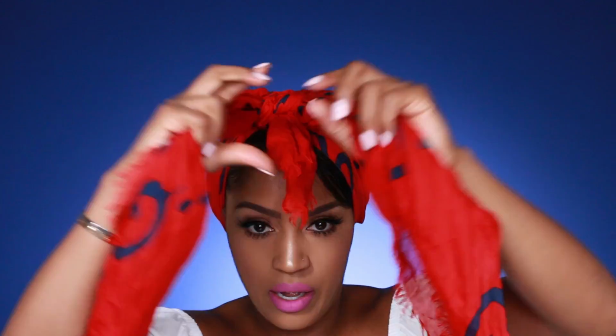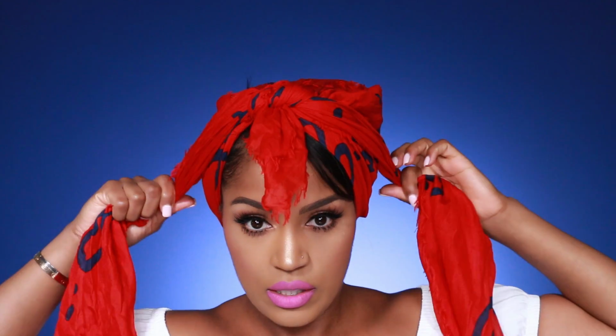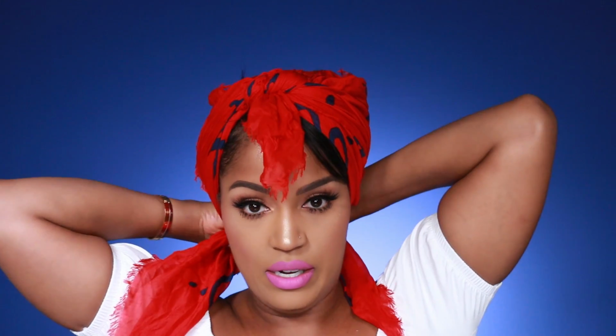So what I did was I just put this into a little bun, but you can actually tie this around again and then tuck this back into your scarf. That's one way to do it. It's kind of more retro looking, but I wanted the bun on the top. So this little piece here, just tuck it into the side of the scarf.